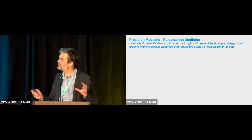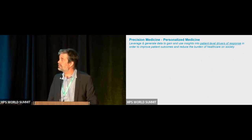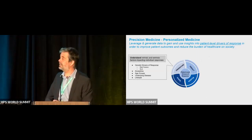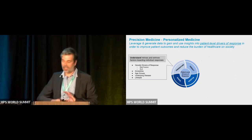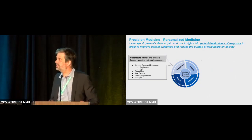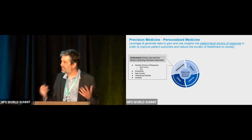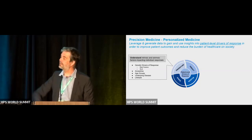So very generally, a few minutes just on personalized medicine. So what is this actually? What are we doing here to get insights into patient-level drivers of response to improve outcomes and reduce the burden of healthcare on society? So this has a couple of different elements. First of all, trying to understand what are those factors that impact an individual response. A lot has been done already about genetic drivers. HLA typing is something that has almost become a bit of a standard as soon as you have something popping up there, looking into this, and I will allude to that a little bit later on.